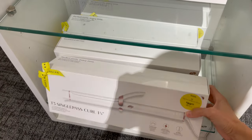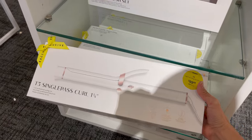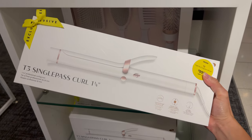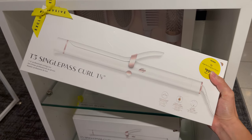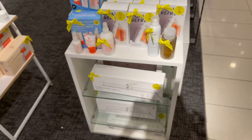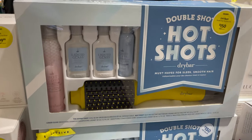T3. I've heard this brand is amazing for hair. It's supposed to automatically regulate the heat so it doesn't damage your hair, and I really want to try these one day. I don't need a curling iron right now, but maybe next year. I have their flat iron also, and it works really good. This one apparently is a good deal too. It's $150.